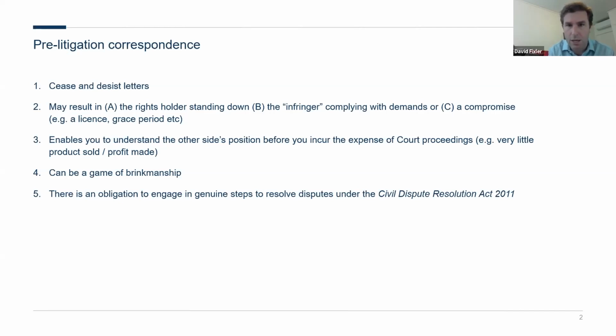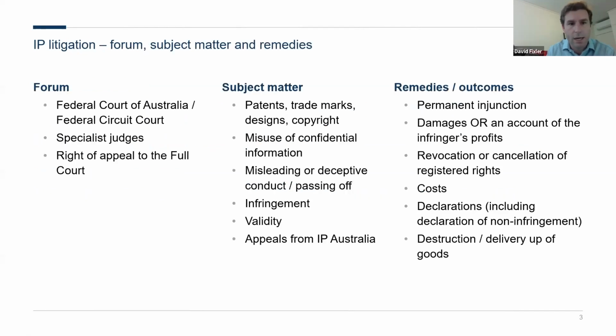And finally, it's unavoidable because the Civil Dispute Resolution Act requires parties to engage in genuine steps to resolve disputes before they commence litigation. So if you don't do that as a rights holder, that can have consequences for you in terms of costs, which we'll come to a little bit later. So you've engaged in pre-litigation correspondence. That's not gone well, and it's necessary to commence proceedings, or somebody sued you.